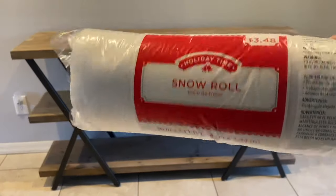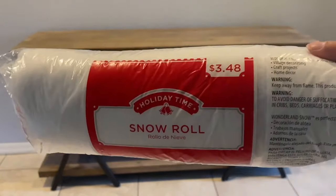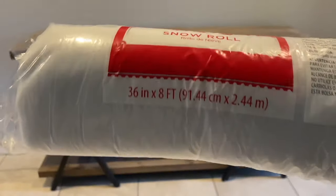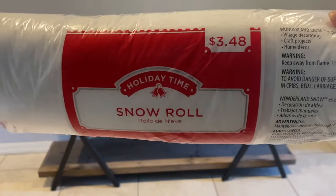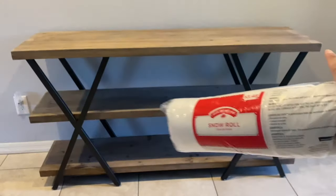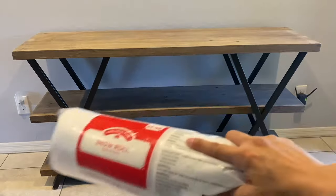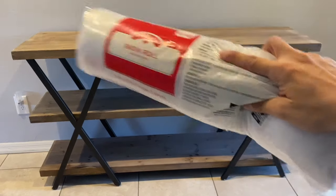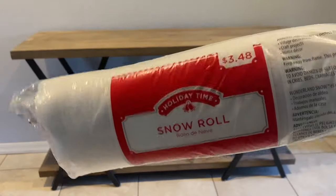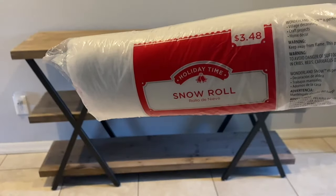So I got this thing. I'm putting the Christmas village on this table, and this is just a piece of fabric that's supposed to look like snow. So I'm thinking of maybe cutting it up and seeing if I can fit it on all three shelves. If not, at least on the top one. So that's what I'm gonna do right now. Let's see if I can get it to fit.